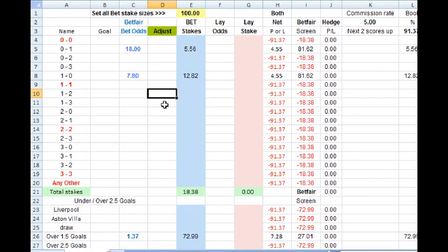This is a quick video to show how commission affects our profits if we trade across more than one market on Betfair. And whilst we're looking at this, you'll see that what we see on our Betfair screen bears little relation to what our actual profits may be.